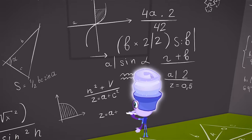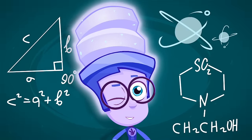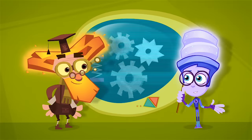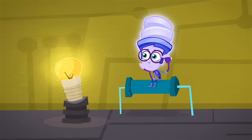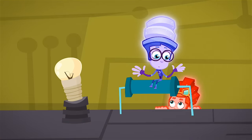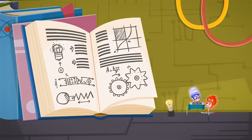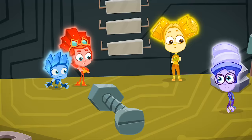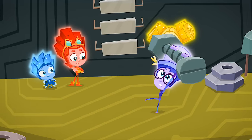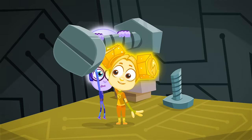The smartest Fixie in our class is Digit. Sometimes I think that he knows everything about everything. Professor Grandpus has a lot of respect for him. Digit's always in thought whenever you see him, and he doesn't like when anyone distracts him. He just has no time for fooling around with the other boys. Digit prefers to solve problems using his brains and not his muscles. That's why he can have a tough time in gym class. But he's so sweet that it makes you want to help him.